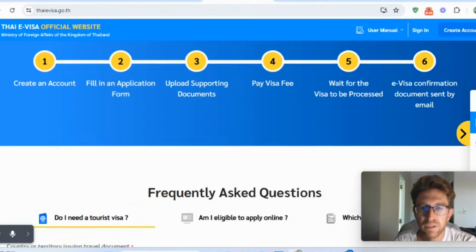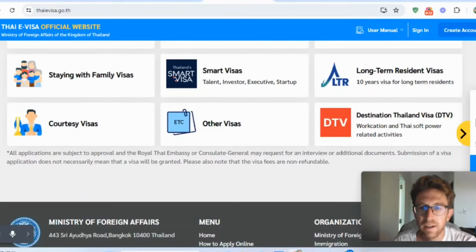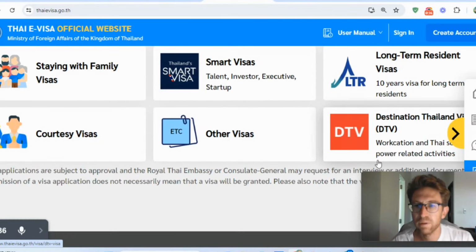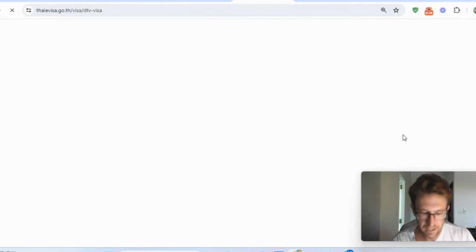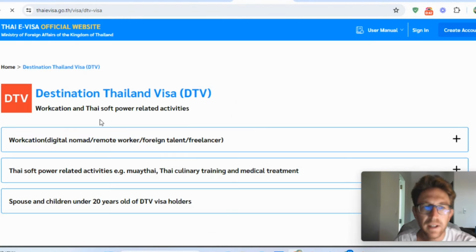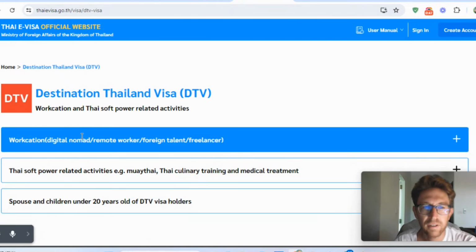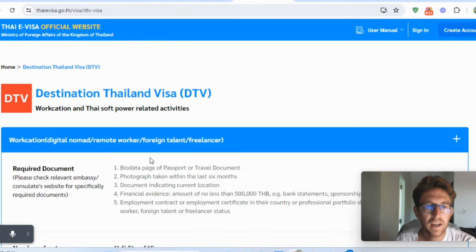And if you scroll down through here, you will see the Destination Thailand visa right here is now officially listed on the e-visa website, right? So we can simply bring that up and you can read more about it here. Essentially, if you don't know already, it's being hailed as a digital nomad visa for Thailand. It's something we've needed for a long time as more and more countries are rolling out these sorts of options for visas. And here it is.